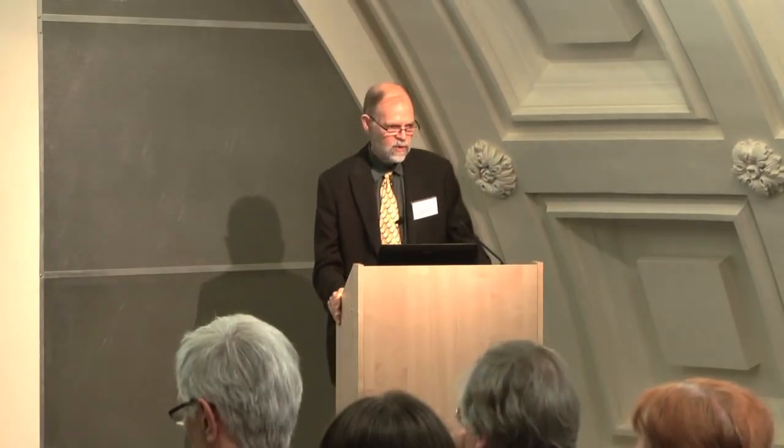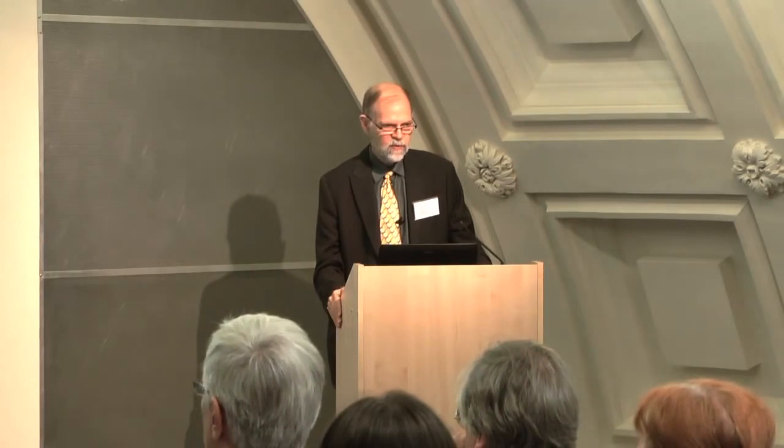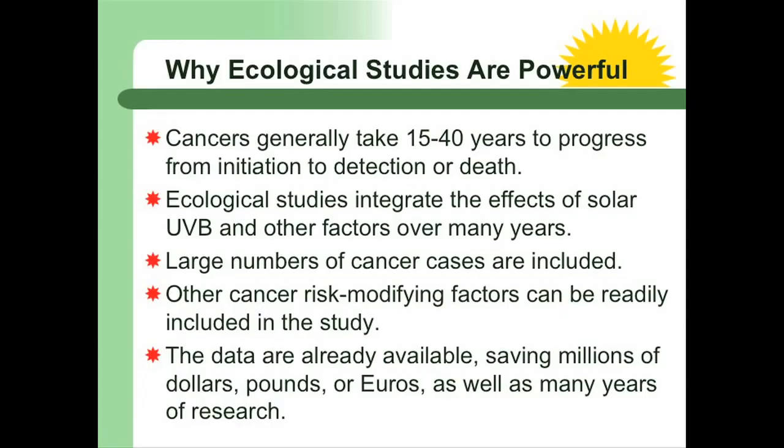And Harvard finally was able to confirm that younger people did have an effect from animal products. So the ecological studies integrate the effects of solar UVB and other factors over many years. Large numbers of cancer cases are included. Other risk-modifying factors can be readily included in the study. The data are readily available, saving billions of dollars, pounds, or euros, as well as many years of research.